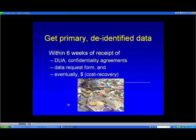So, this being Canada, we're trying to set wait time targets for everything that we do. So if we can approve a project within 4 weeks of receiving the application, I'd like to get it so that within 6 weeks of having signed a data use agreement and completed the data request form, we've been able to go through this process of cutting the data, de-identifying it, and sending it to you. Currently, the way we're doing this is on encrypted disks sent by courier. Eventually, it's probably even more secure to set up a way that you can download it directly. And so we'll be able to do that.